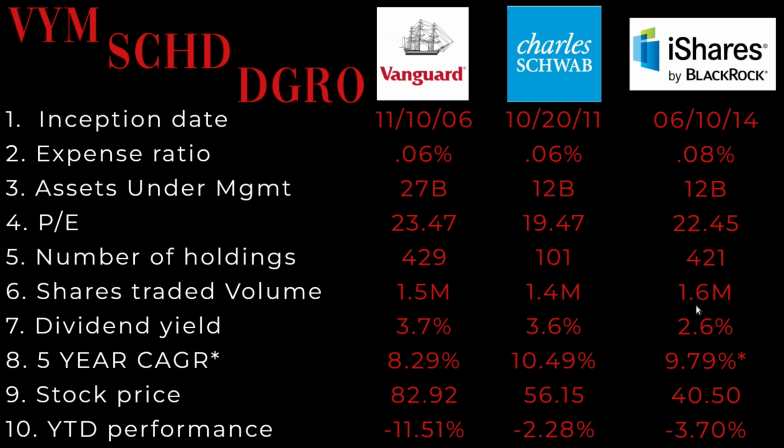It had a four-year CAGR in there because it didn't have enough data since it only came out in 2014. 1.6 million shares traded at a $40 stock price, it should be double that, right? So I think the liquidity is going to be an issue for that particular one. Now I didn't look at the liquidity in either one of these, but I just knew that VYM would beat those out in liquidity.